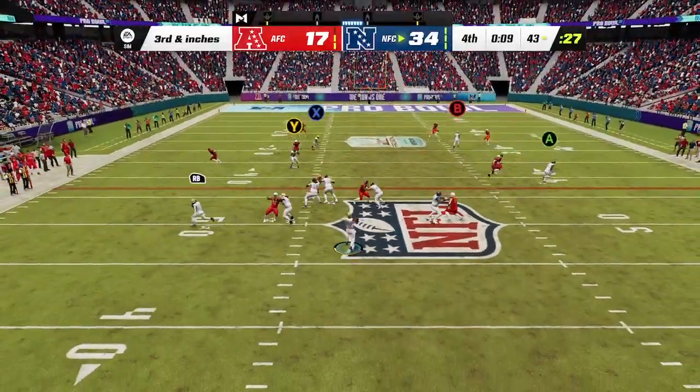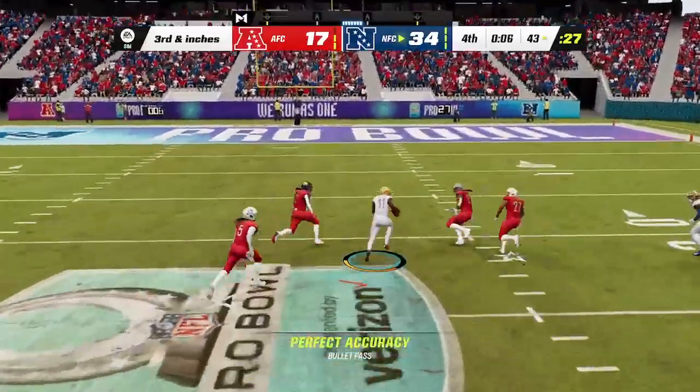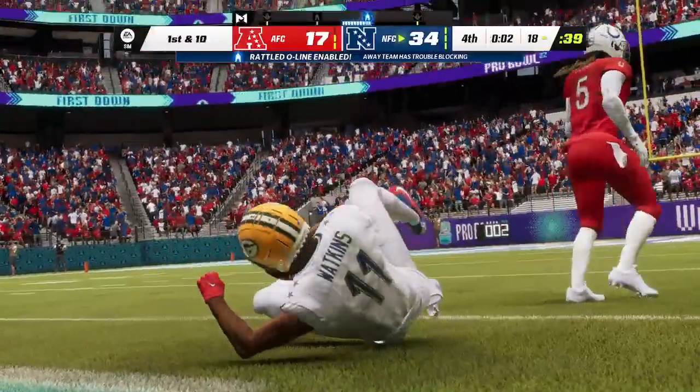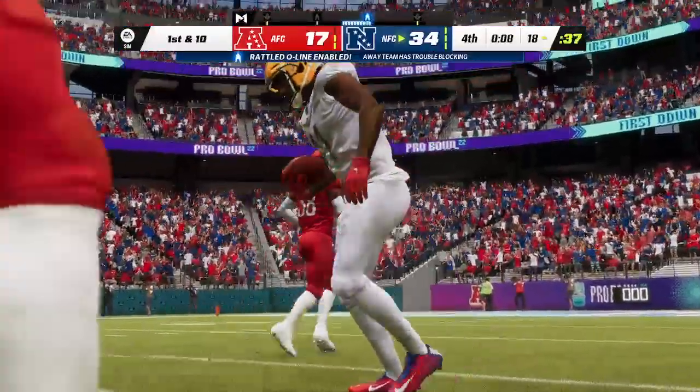Here's Lance. Wide open is Watkins. He's got him. And they'll wind up getting this one all the way down inside the 20.